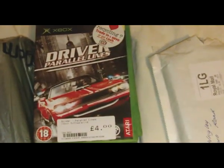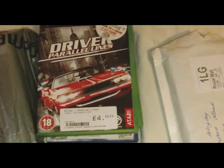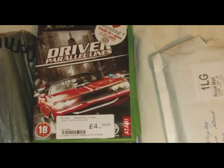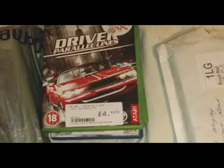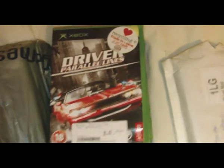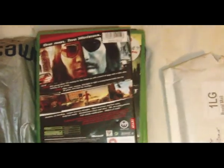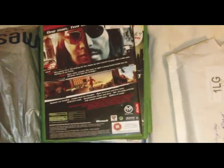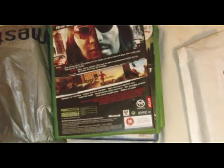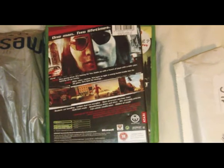Driver Parallel Lines. This was apparently the redemption for Driv3r, or whatever the bloody hell it was called. I played that when that came out and that was absolutely horrific. I played this when I got it last week and yeah, this is pretty good. I like the idea here. They've got basically 2 eras, I think it's the 70s and modern day at the time, which is 2006. So you've got all sorts of different cars, environments, dialogue, and a nice story that covers both periods.